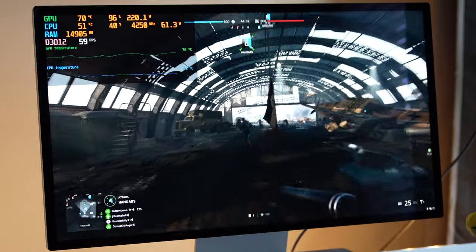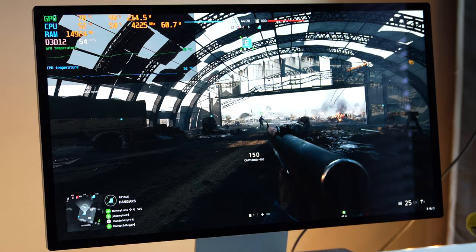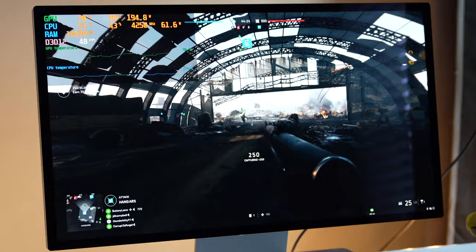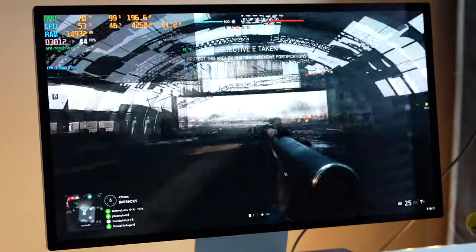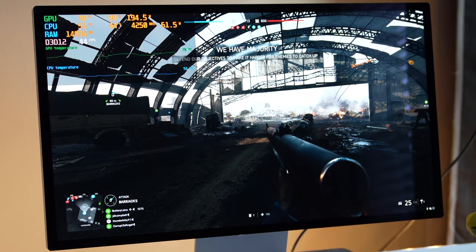Okay, here we are in another pretty open map, and we're in 4K, getting around 55 to 60 frames per second. Now it's dipping into the 40s, but still significantly better than 5K, and it just feels a lot smoother as well.